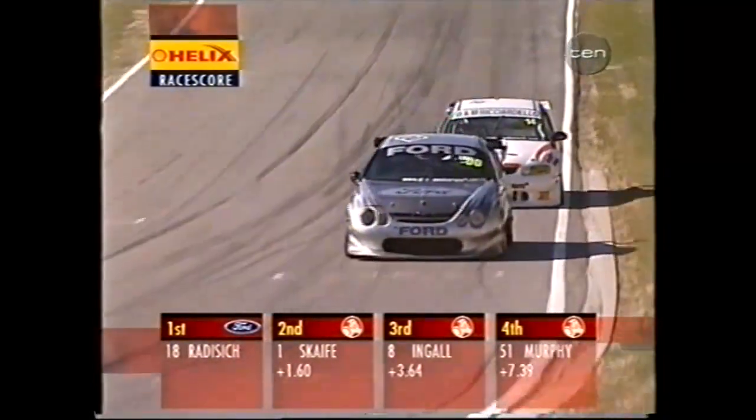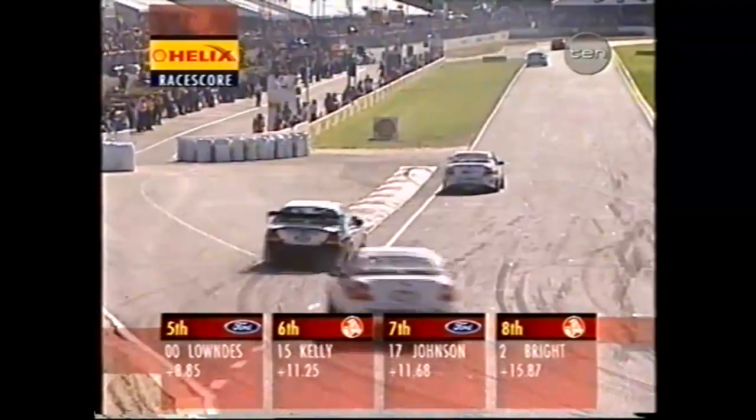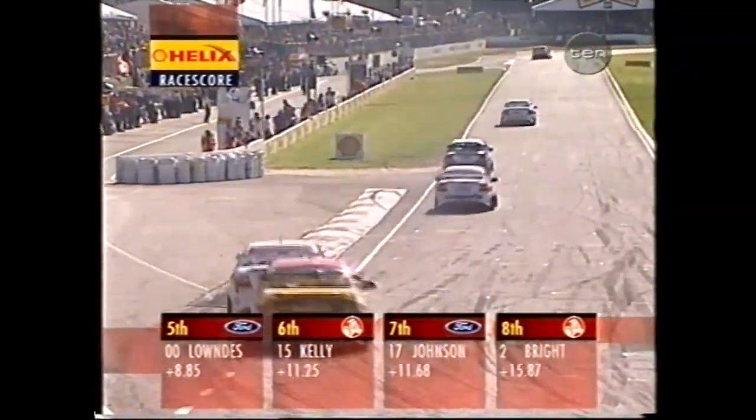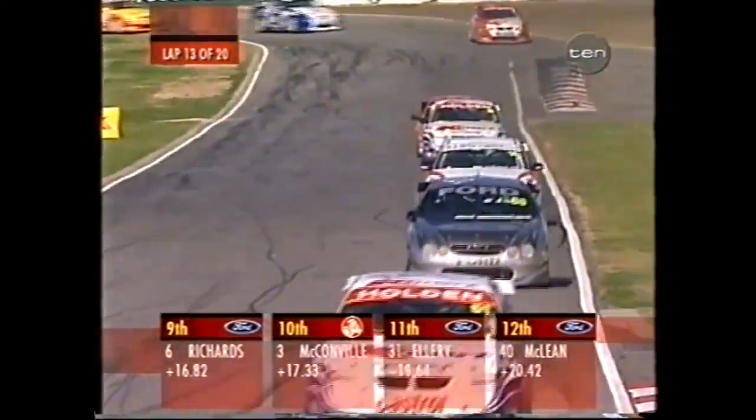Craig Lowndes is in 5th place at the moment. He's actually kind of out on his own. He's got Todd Kelly behind, who was shown a bad sportsmanship flag last time through for blocking, because he has got a real battle going with Steve Johnson.